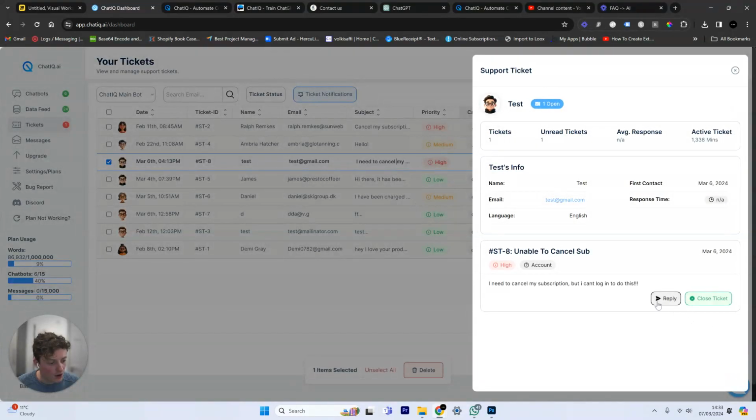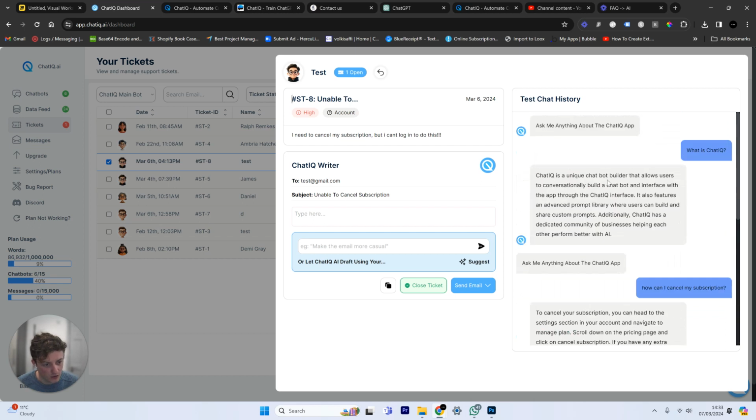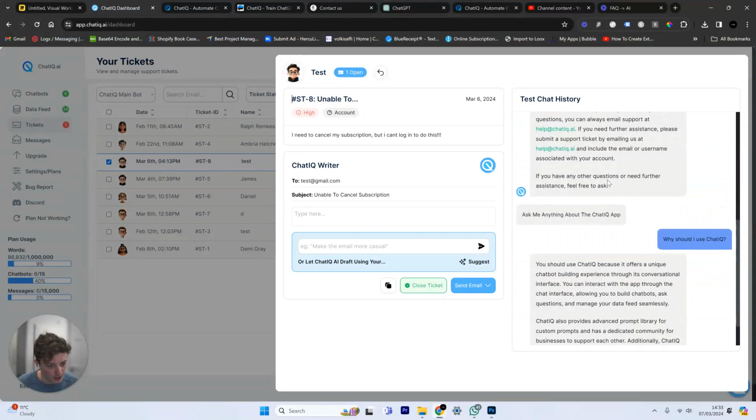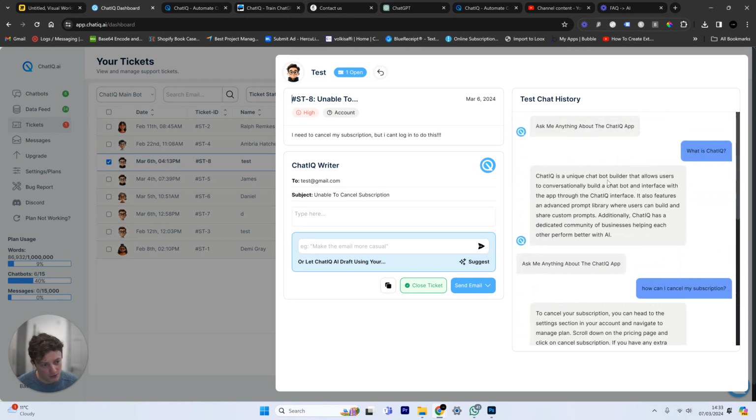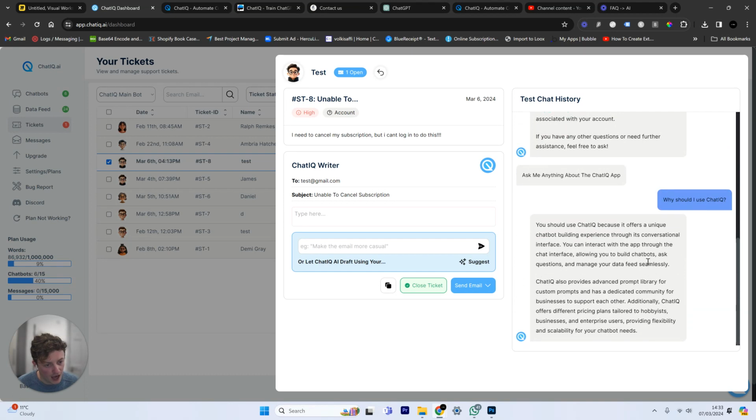Cool. So now what I can do is I can actually reply to this support ticket, and I can see the conversation that they've had with our chatbot. So the chatbot has access to all the information on our website, and it's able to answer their frequently asked questions. But at this point, this person's asking how can they cancel their subscription, and they've asked, why should they use ChatIQ? And it's then processed the support ticket for us.